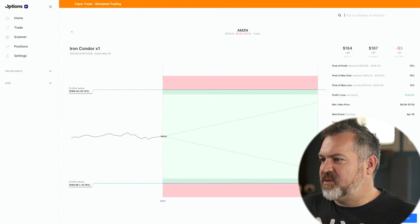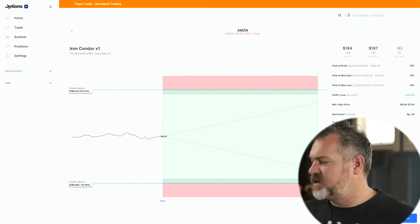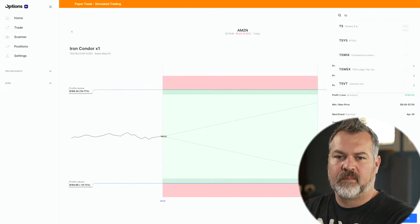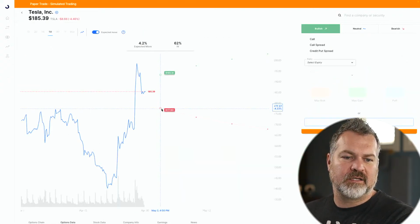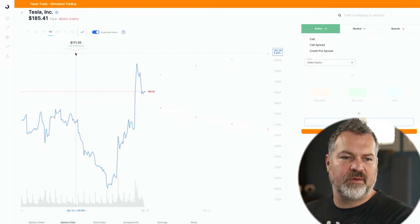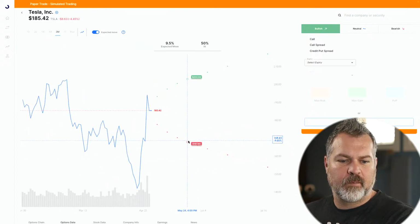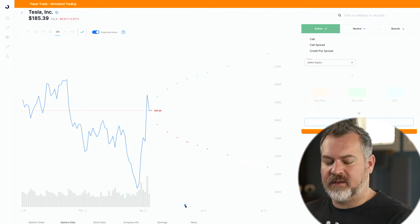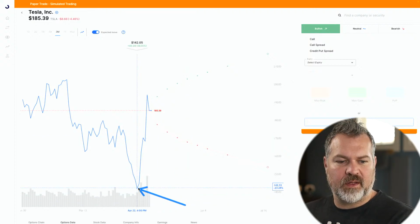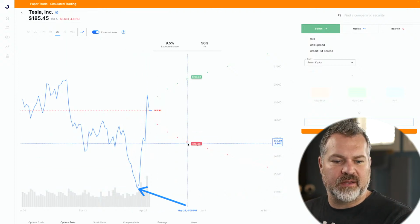Easy money, thoughts on a put ratio on Tesla, also thoughts on CPNG. Let's take a look at Tesla right now. So Tesla expected move. If I was going to do a trade on Tesla, I would be looking at this low point here, which is around that 142 mark. And I would be looking at the expected move out.